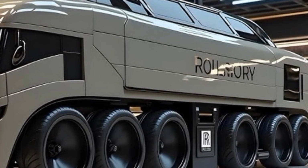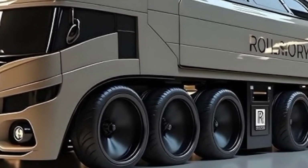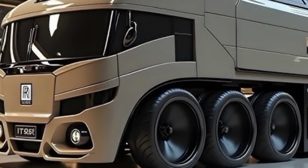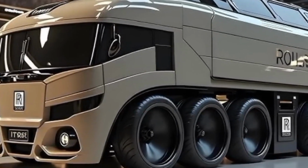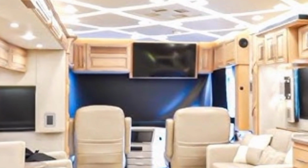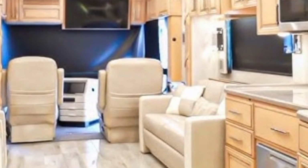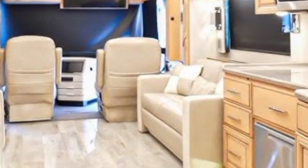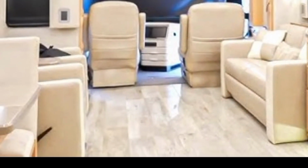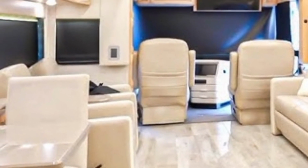From the outside, the Rolls-Royce Motor Home is nothing short of majestic. Its towering stance, long wheelbase, and sweeping lines echo the grandeur of the Phantom and Cullinan, only amplified to motor coach proportions. The front fascia bears the unmistakable Spirit of Ecstasy, resting proudly atop a custom illuminated Pantheon grille. Chrome trims wrap around the body, while flush-mounted cameras replace traditional mirrors. With fully adaptive LED matrix lighting and 26-inch polished alloy wheels, this land yacht demands presence on every road it touches.